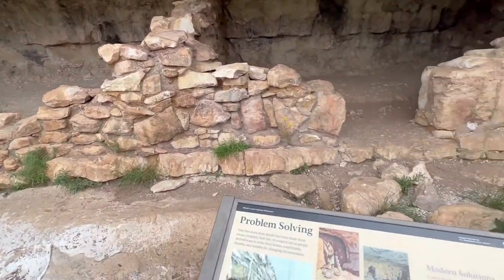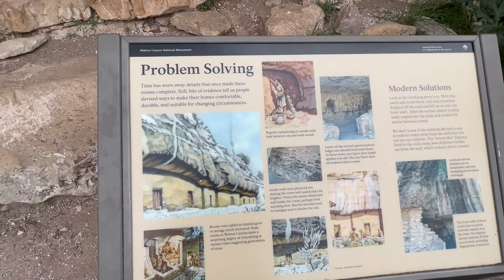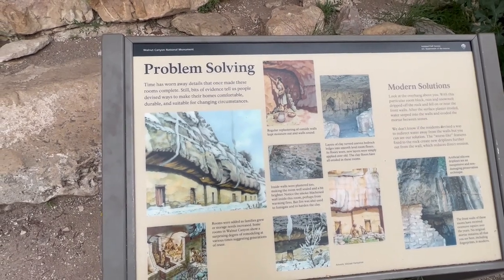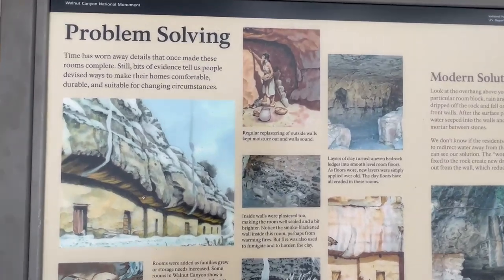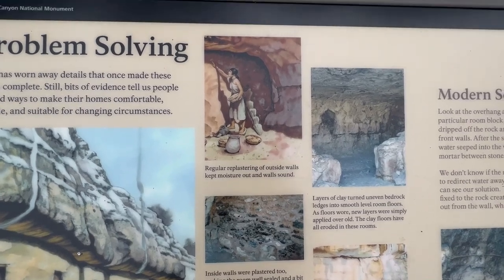We got ourselves another plaque. Problem solving. Time has worn away details that once made these rooms complete. Still, bits of evidence tell us people devised ways to make their homes comfortable, durable, and suitable for changing circumstances. Right here, regular replastering of outside walls kept moisture out of the wall.